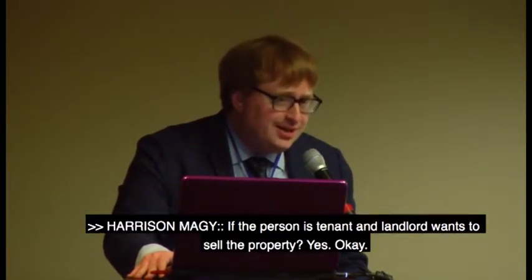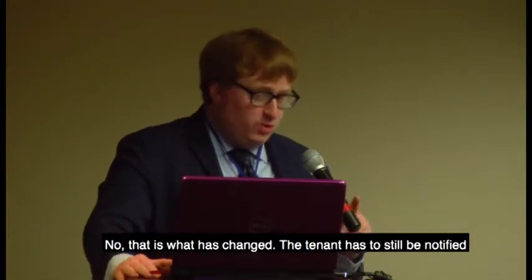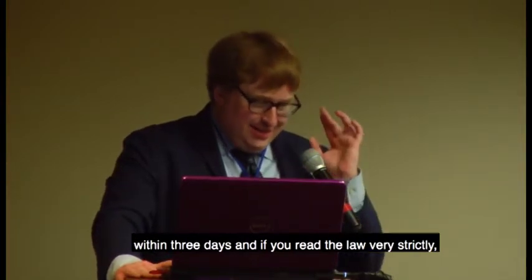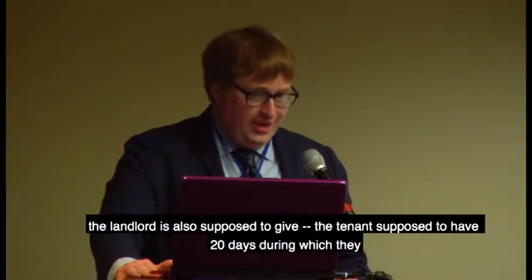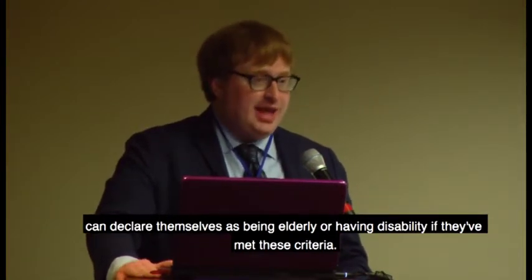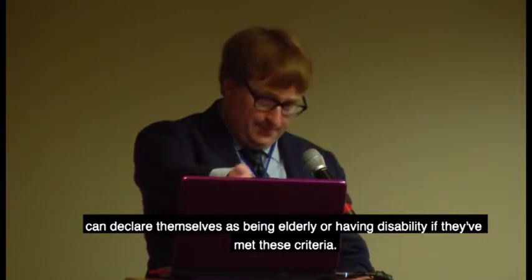If the person is a tenant and the landlord wants to sell the property, yes. Okay, no, that's what has changed. The tenant has to still be notified within 3 days, and if you read the law very strictly, the tenant is supposed to have 20 days during which they can declare themselves as being elderly or having a disability if they've met these criteria.